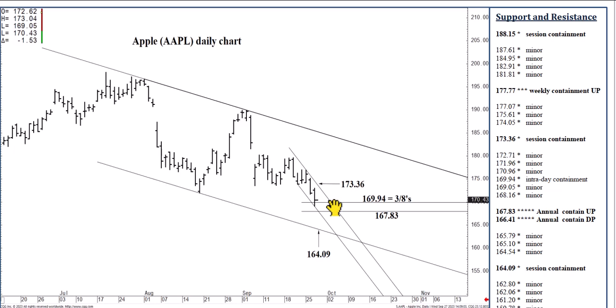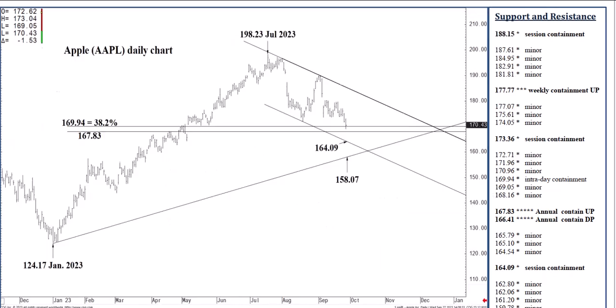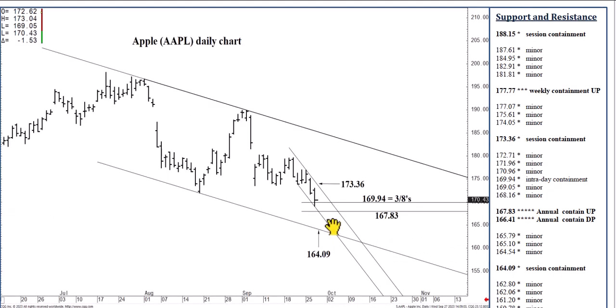We could actually reach 173.36 today. I don't expect 173.36, but we are dipping into a long-term support region. It depends on how you slice it, but this whole area is filled with significant support from 169.94 down to 166.41. And we're slipping into it now. So this market can reverse suddenly. We could test 173.36 today. It can contain session strength.